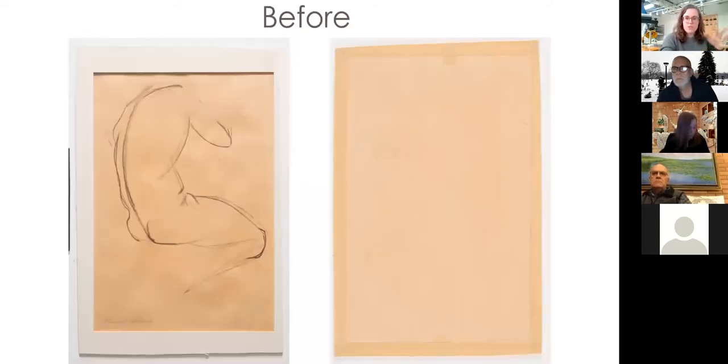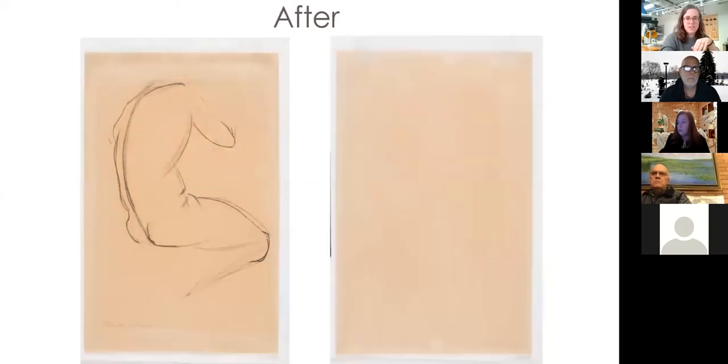And here is one of our more prototypical drawings. You can see that window mat, you can see those thick pieces of tape on all four edges completely adhering that drawing. And then here it is after. So it's the process that I went through: releasing it, reducing the adhesive, washing the drawing overall, and then finally mending.